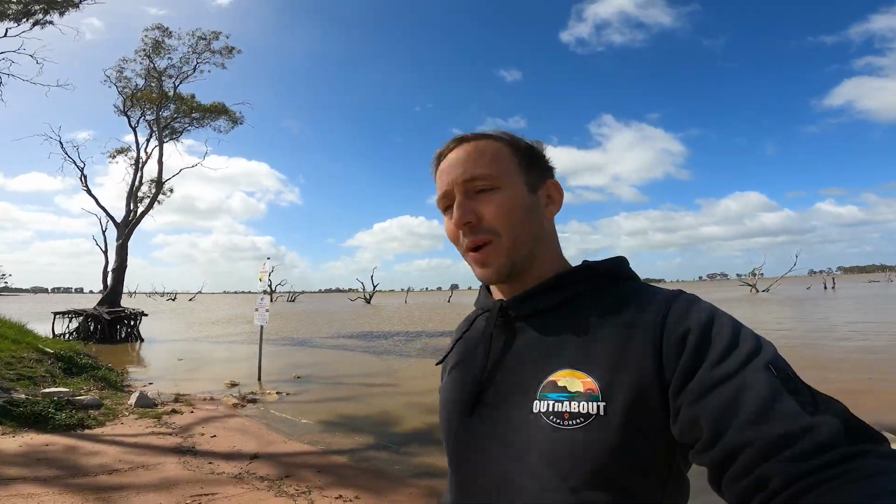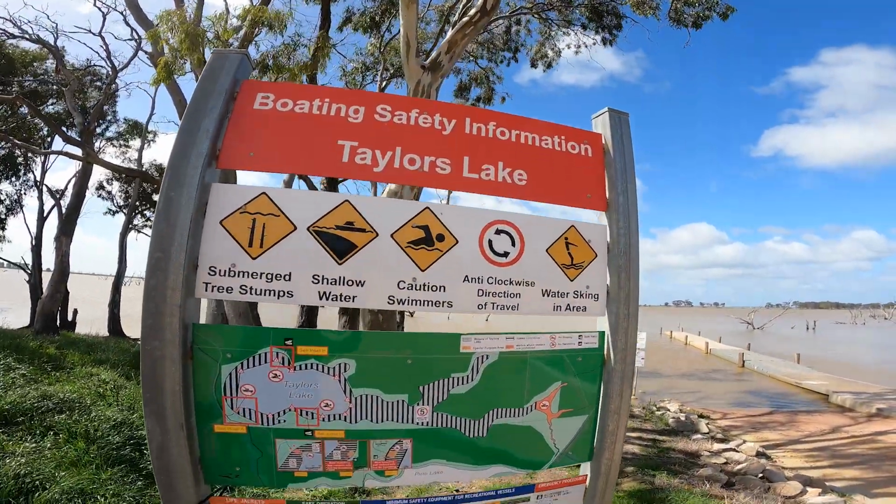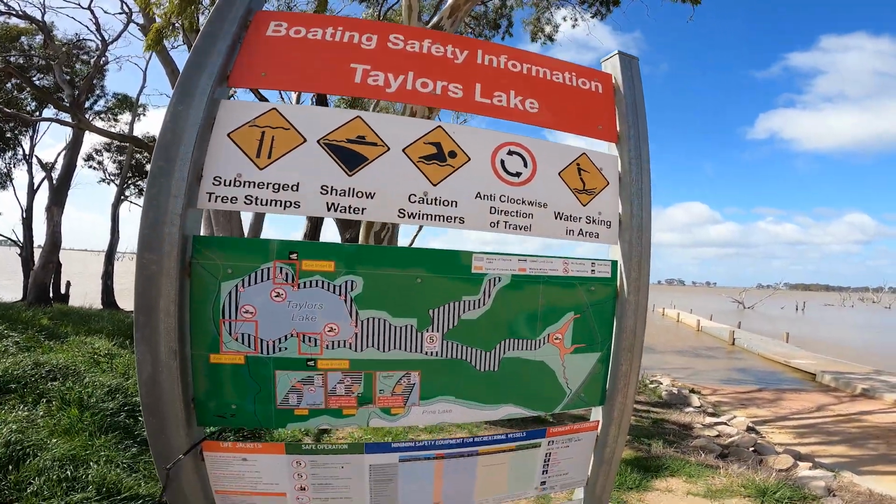All right, so let's go and check out the west side campground. This is the main campground for the place, is on the west side. So we'll go check that out and I'll show you guys where you can camp, show you the limited amenities that are here, but still what sort of a great place it is. Fishing boats, skiing boats, absolutely everything, all welcome here at Taylor's Lake.